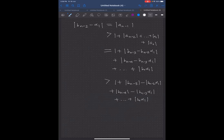Now gather all the terms having alpha 1, mod alpha 1, and then I can write this is 1 plus mod of bn minus 3 and so on. What I will essentially do is take alpha 1 minus 1 common, right? Can I do that? Then the terms will cancel out, the quotients will cancel.